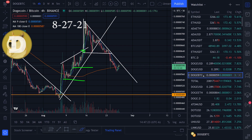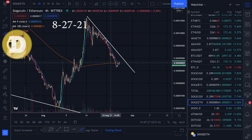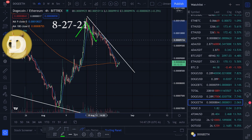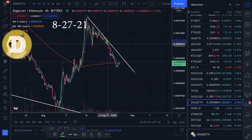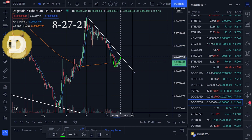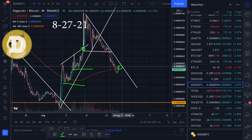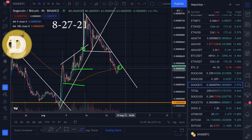And I'm guessing the same thing is with Ethereum. Let's take a look at Dogecoin to Ethereum. Pretty much the same thing. This one fell off the trend a little bit more, and now it looks like we have to come back and test it. We have more room to come test it, should I say. On Bitcoin to Dogecoin, it seems like this one's already very close to that trend line, and we're getting closer to testing it.